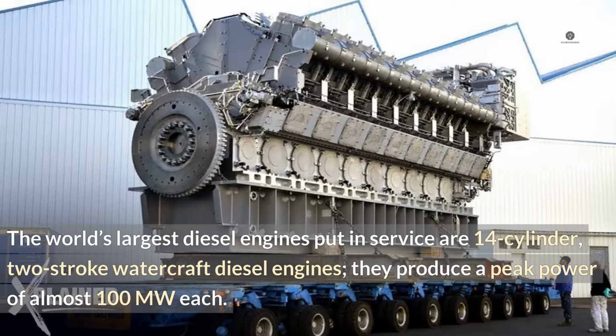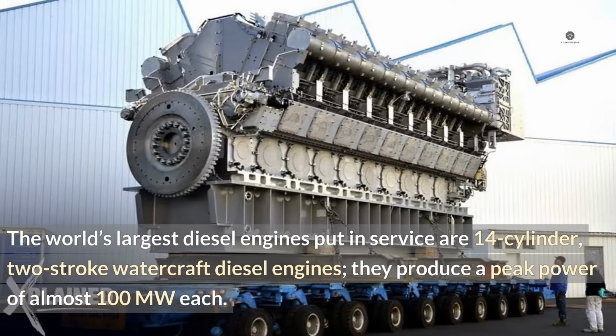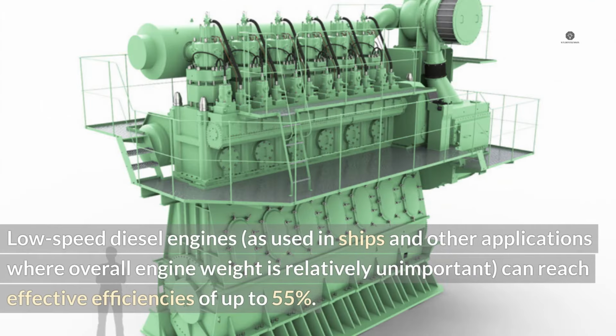The world's largest diesel engines put in service are 14-cylinder, two-stroke watercraft diesel engines. They produce a peak power of almost 100 MW each. Low-speed diesel engines, as used in ships and other applications where overall engine weight is relatively unimportant, can reach effective efficiencies of up to 55%.